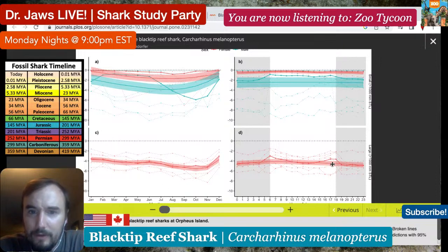And then it looks like the larger females are at a deeper area altogether. So this is really interesting. You can see a difference between the mean depths, where the smaller sharks are hovering around 0 to 2 meters. So that's, what is that? Six feet of water, right? Did I have that right? 6.6, 7 feet of water.